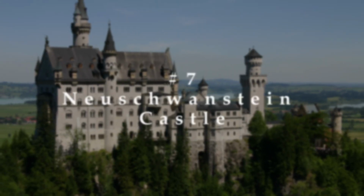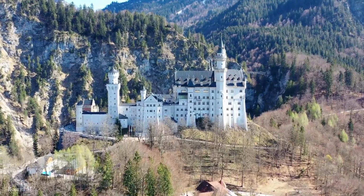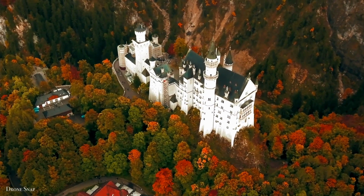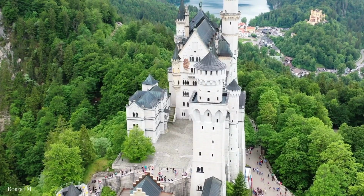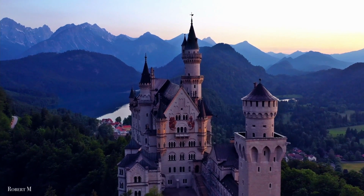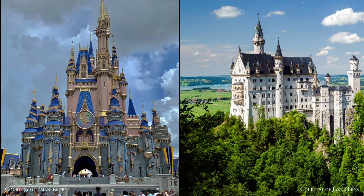Number 7. Neuschwanstein Castle. Only a few places in the world appear to be more like unreal illustrations from a picture book. The Neuschwanstein Castle, nestled in the Bavarian Alps with its towers, turrets, frescoes, and throne hall, seems like it was stolen right out of a fairy tale. And surprise, surprise, it is rumored to be the real-life inspiration for the home of Cinderella. It's obvious after you see it.